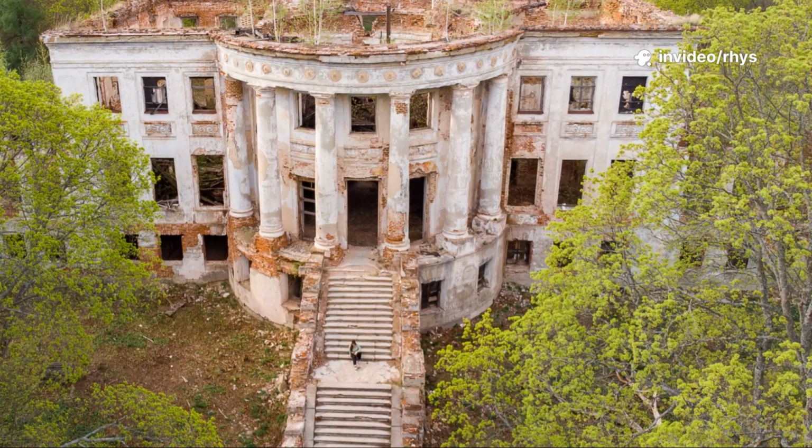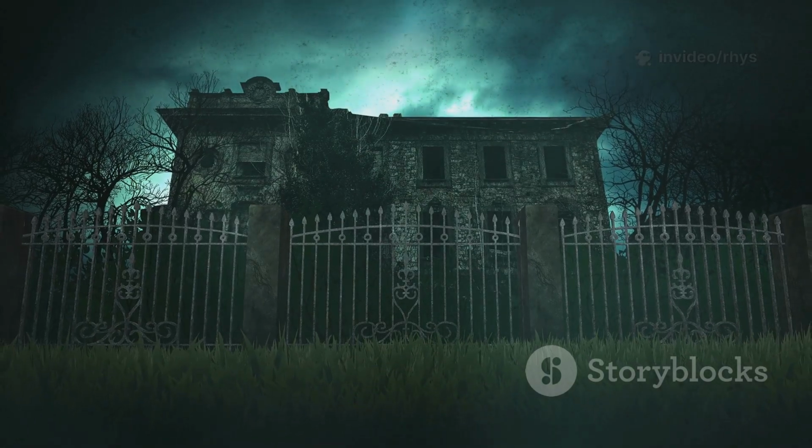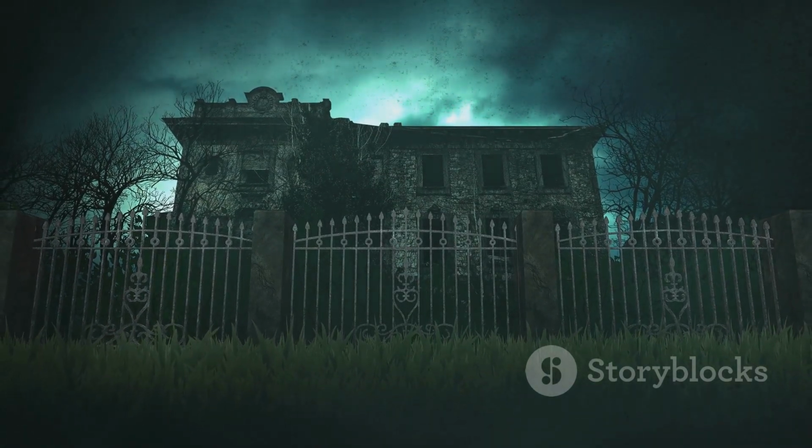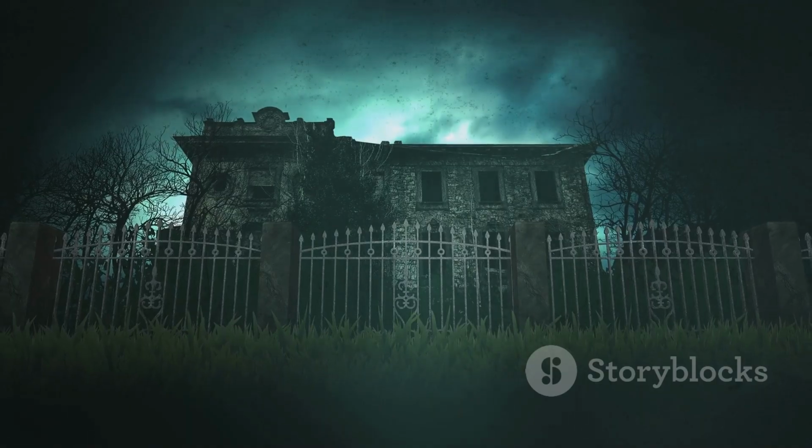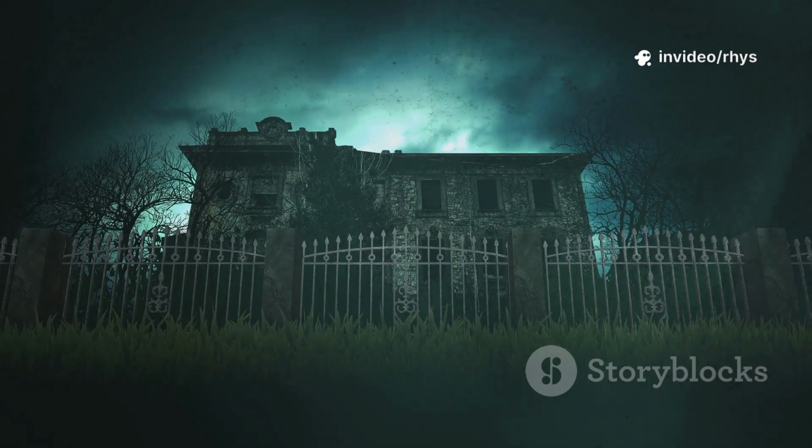lonely hill. Local people knew it as the spooky, run-down house, a place that children dared each other to go near after dark, its history slowly being replaced by scary stories.